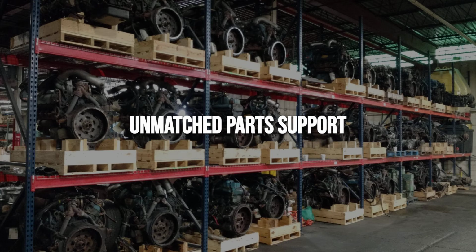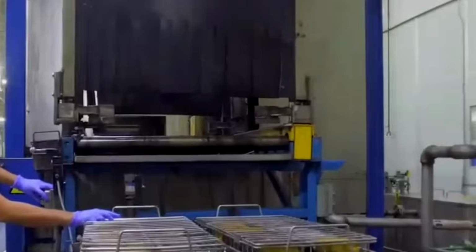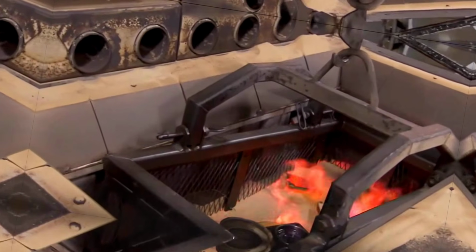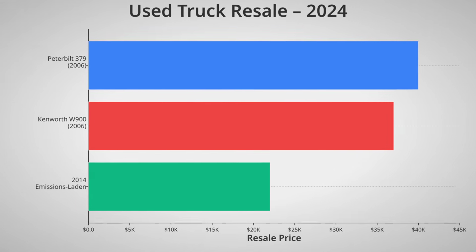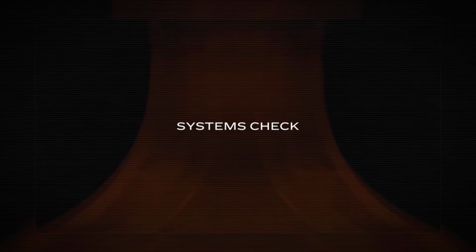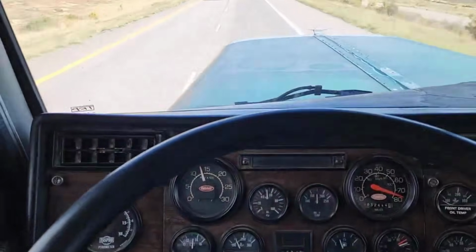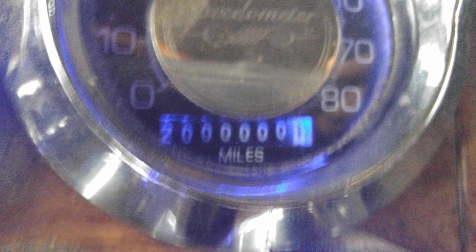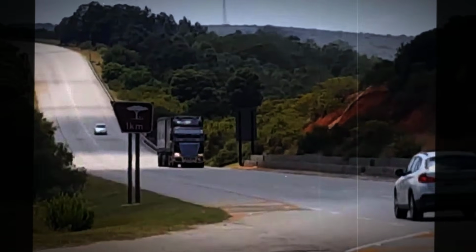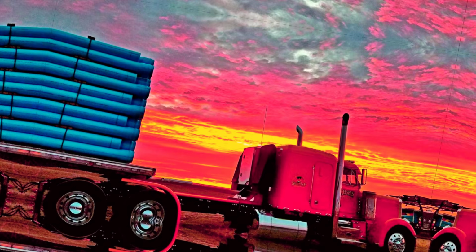Parts support is unmatched. Dealer depots and aftermarket suppliers like M&J Diesel and FleetPride keep 3406 and N14 internals on hand, with remanufactured engines and transmissions shipping in 4 to 6 weeks. Resale value stays high, $25,000 to $40,000 for a pre-emissions 379 or W900, outshining new trucks weighed down by electronics. As one owner-operator put it, "You buy a 379, you're buying into a million-mile club. The chrome is just a bonus." These trucks are more than machines, they are a badge of honor, built for the long haul.